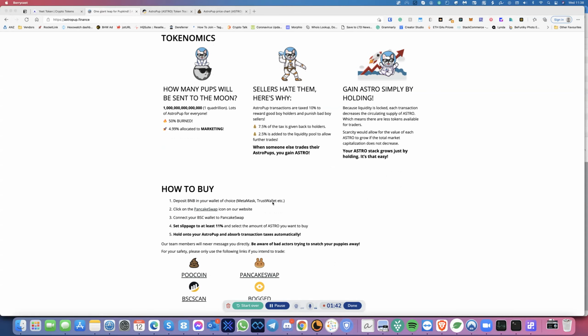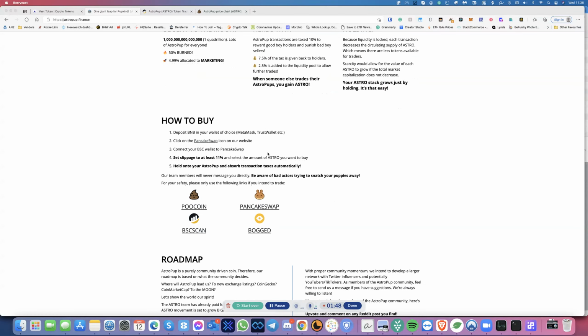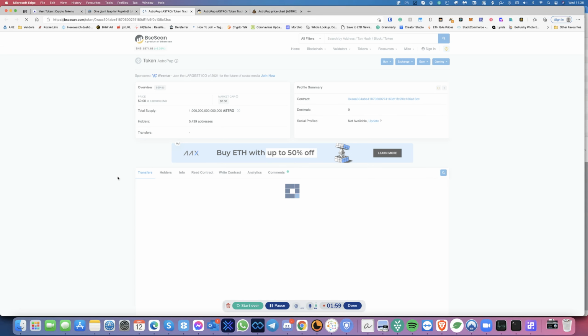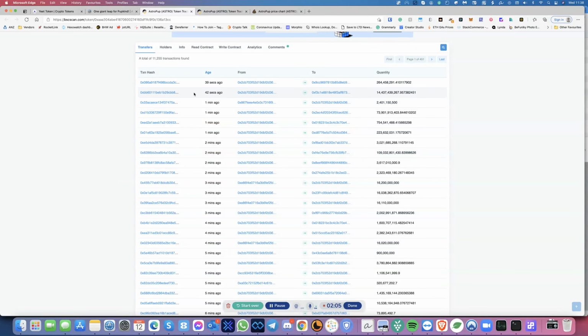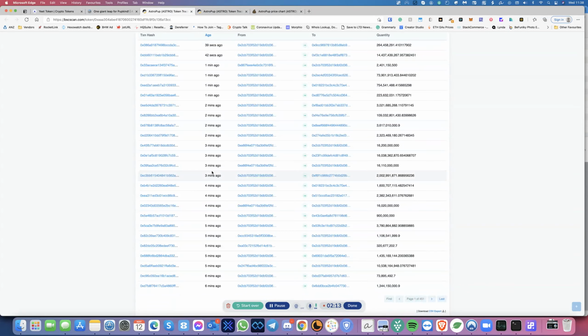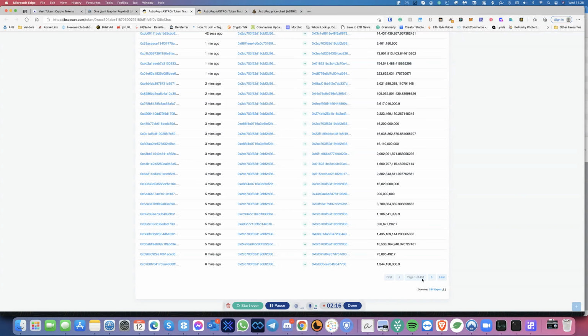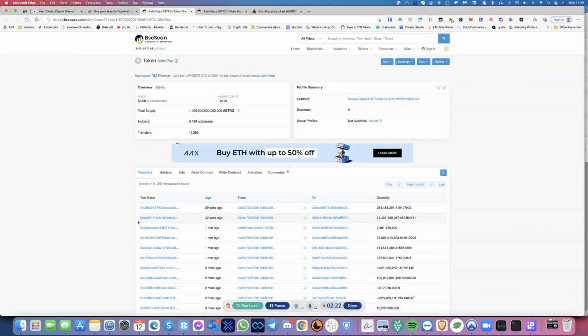So how to buy? You basically buy it on PancakeSwap. Having said that, let's have a look at how these guys are doing on BscScan and the activity. How you gauge this is by seeing how many people are buying into these tokens. You see 39 seconds, 42 seconds, a minute. You can see a whole flurry of activity, and it goes to 451 pages, which means there's a hell of a lot of activity going on with this token.